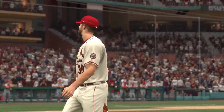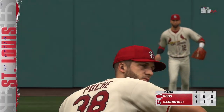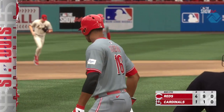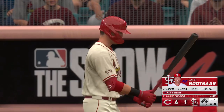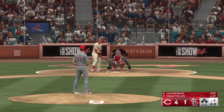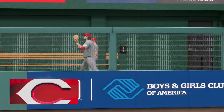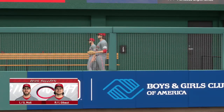Home half of the 5th coming up. It's the Reds 4 and the Cardinals 1. And we're back. Now it's the right fielder, Lars Nootbaar. The wind of the pitch. That's in there. That's strike 1. The Cincinnati bullpen has some movement. Sam Moll, a lefty, looks to be getting himself ready. Jabot also getting ready.